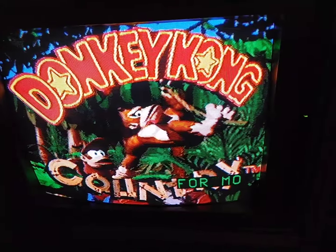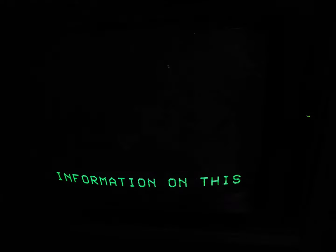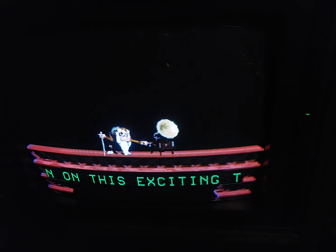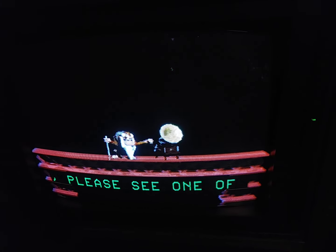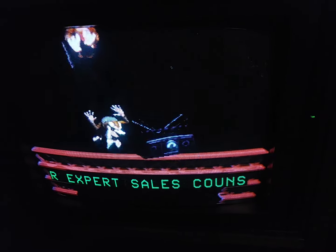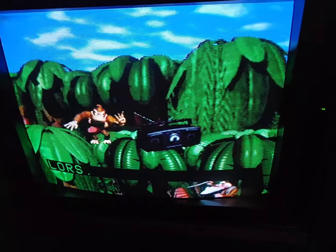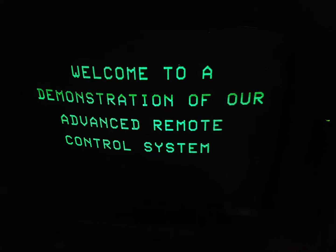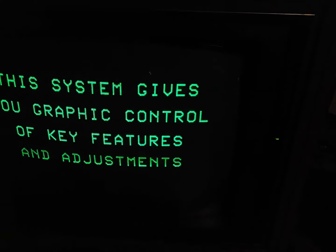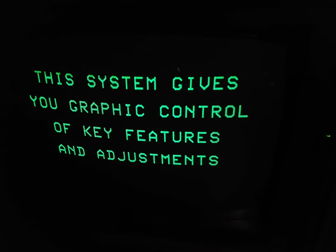For more information on this exciting, yes, it is exciting TV, please see one of our expert sales counselors. Oh, okay. So this is probably the mode that they had on when they had this TV on the show floor. And then it just keeps going over and over again, and you can see what's going on. That's actually really cool. This is really cool, I must say.